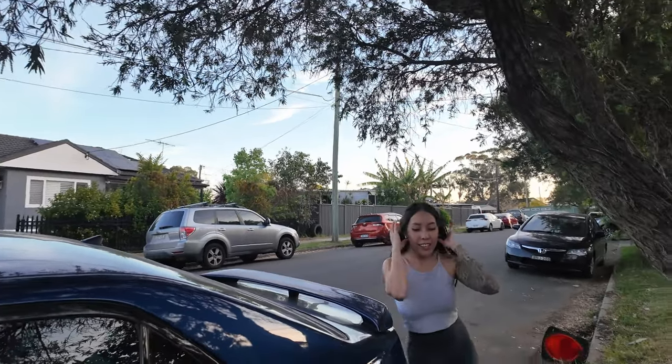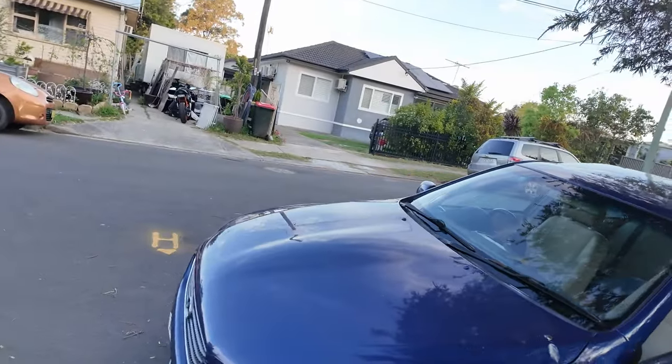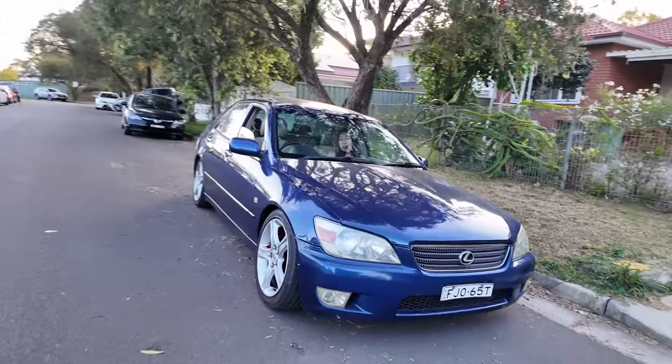Do you like the car? I actually like the car. Approve this project? Yes, approve this project. Yes, boys, we're in. Fixing everything. There's a lot to do in this car, but it's the fun part.